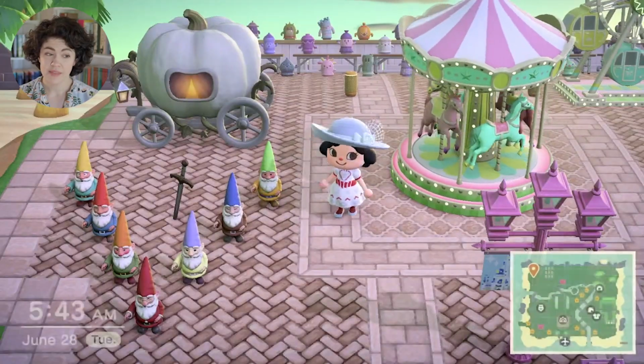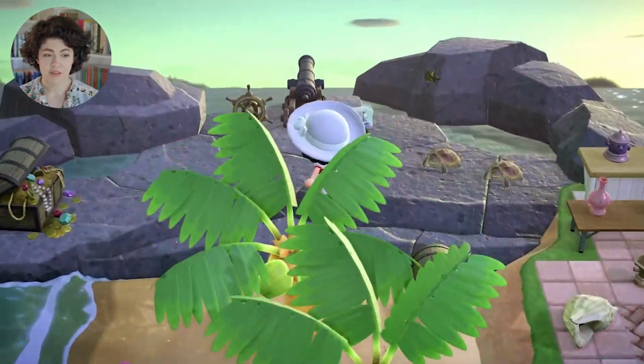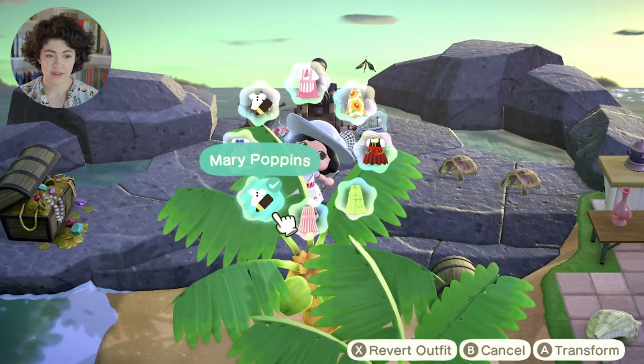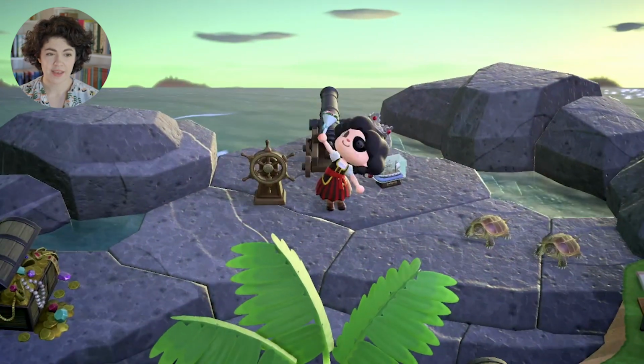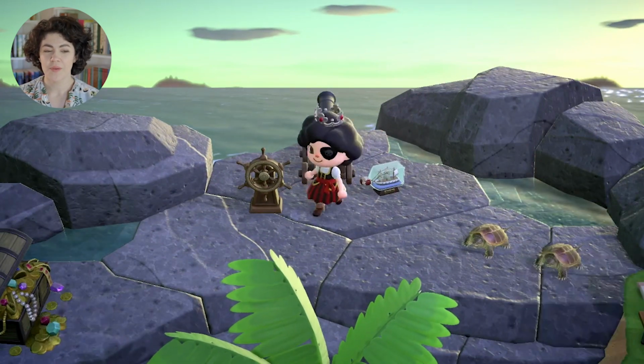Or up here, we have our pirate corner. So if we want to do a little yo-ho-ho inspired look, there we go. We can be a pirate queen and set the cannon off. If any invaders come to Bookend, we're totally ready.